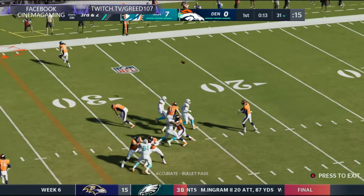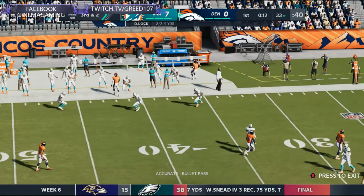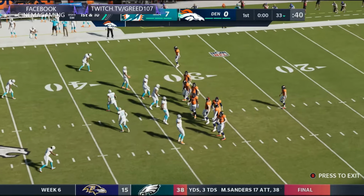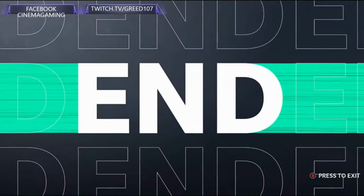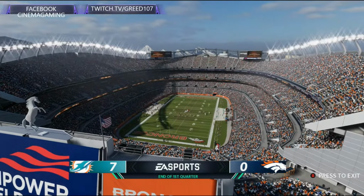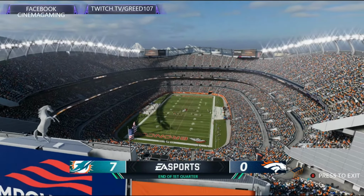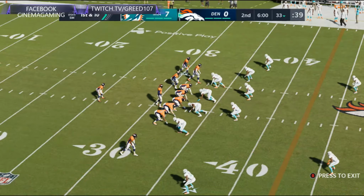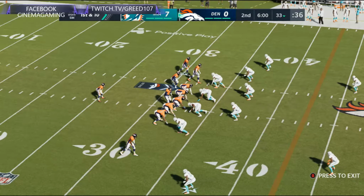Lock's going to throw. Able to get this to Gordon. It's a gain of just a couple there, but it's enough to get him the first. After 1, 7-0 on EA Sports. 10 at the 33-yard line. So they'll come up 1st and 10 now from the 33.